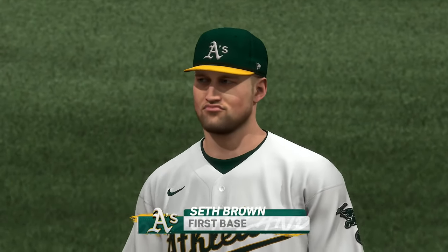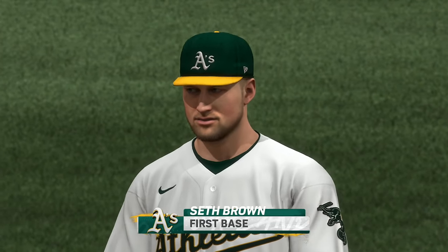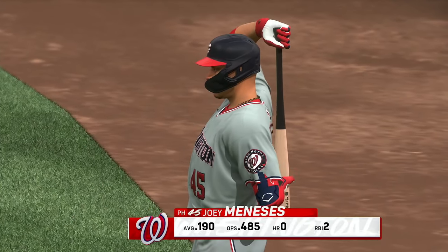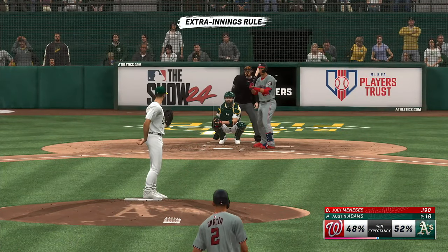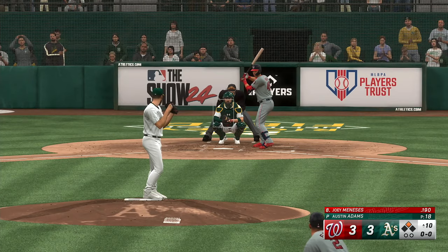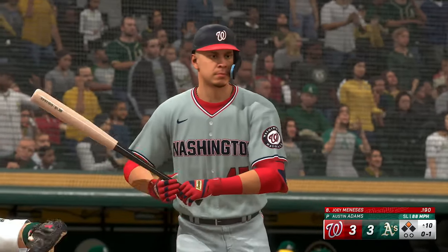So coming into the game now on defense, Seth Brown. He takes over as the new first baseman. Now a move being made for a pinch hitter, Joey Meneses. And he's a right-handed bat, but he handles same side matchups pretty well. Adams back to work. And that is cut on and missed.